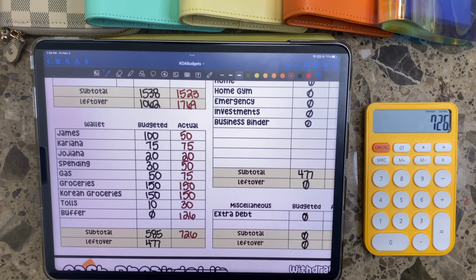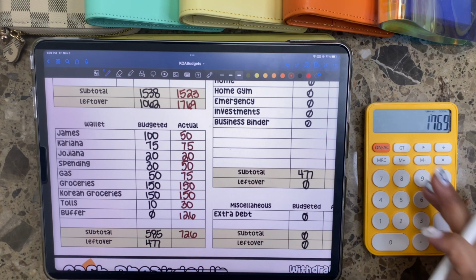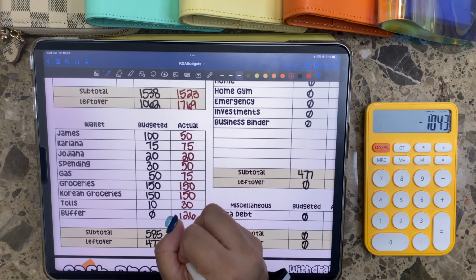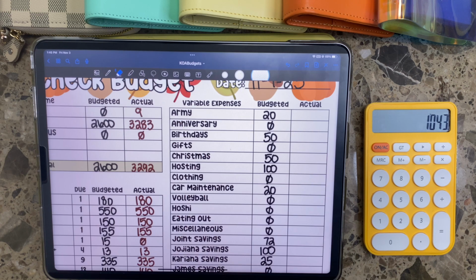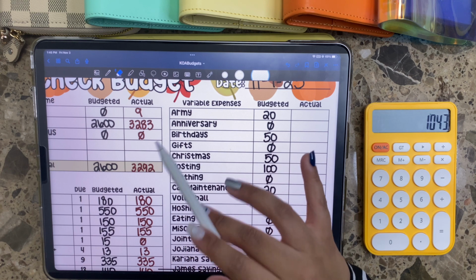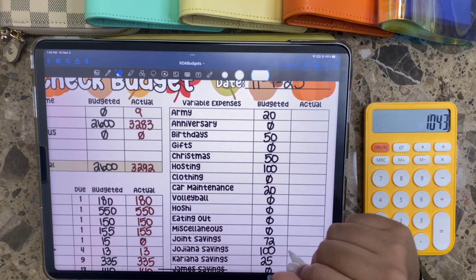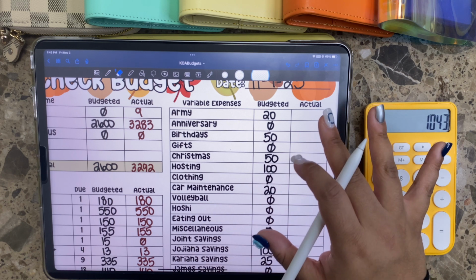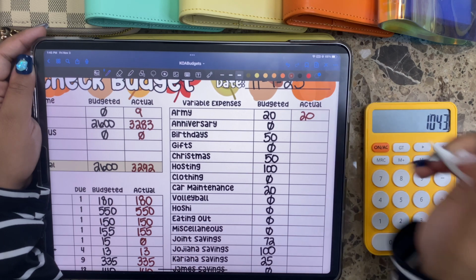$726. And now I'll subtract that from my top subtotal. So I get $10.43 left that I can put to my envelopes and extra debt if I want. So since we got so much more money on this paycheck than we budgeted for, I'm going to jump around and see where I can put extra money in my savings, and anything left over I'm just going to put to extra debt. So starting off, Army will get its usual 20.